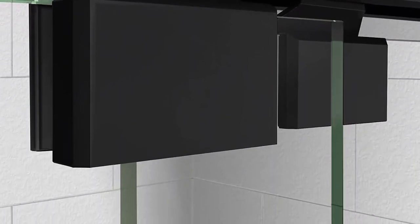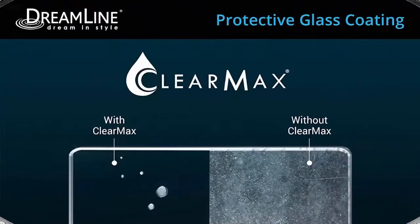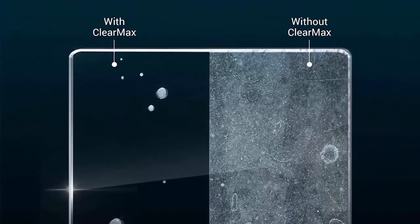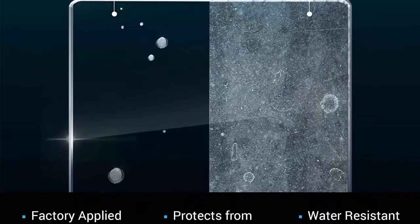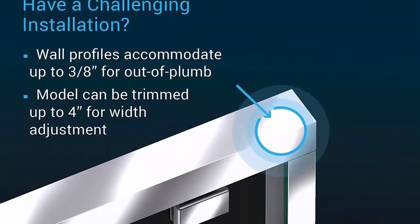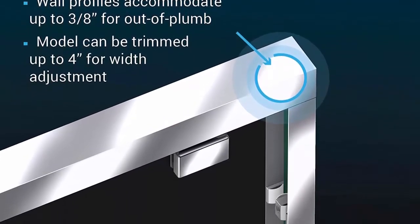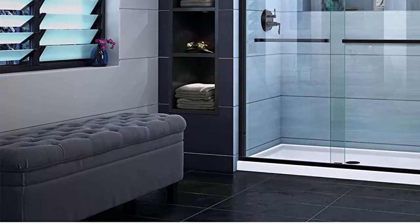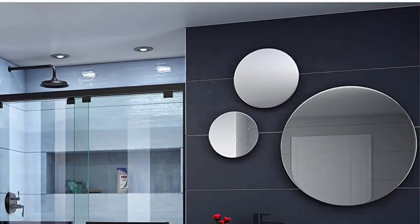Frameless glass design creates an open, airy feel. DreamLine exclusive Clear Max water and stain resistant glass coating, 5/16 inches, 8 mm, thick certified tempered glass. Glass type, clear. Specially designed rollers create a smooth, quiet gliding operation. Two convenient towel bars double as handles on each panel. Wall profiles accommodate up to 3/8 inches for out of plumb, uneven walls.